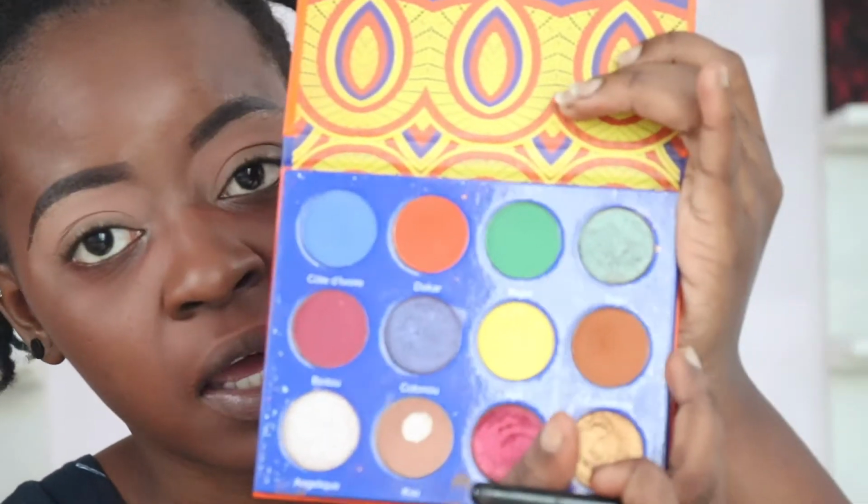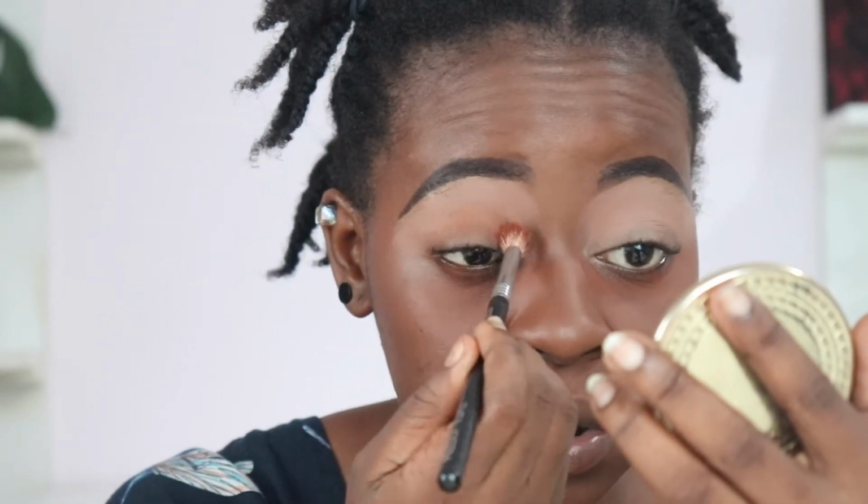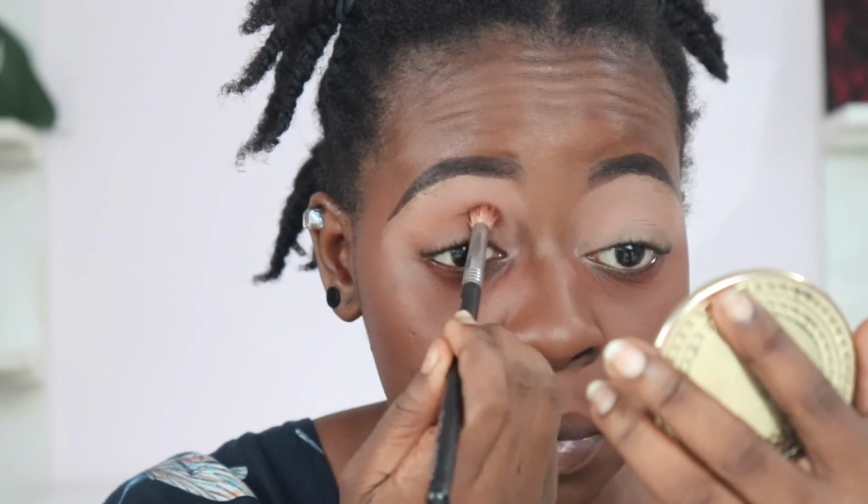I'm going to be taking my deluxe crease brush from Idrita Joseph and go into this dark shade here called Cameroon. So I'm going to put that in the crease and move it back and forth, windshield wiper motions.